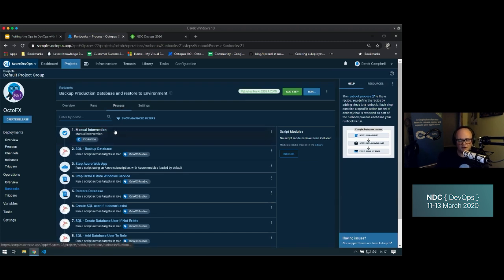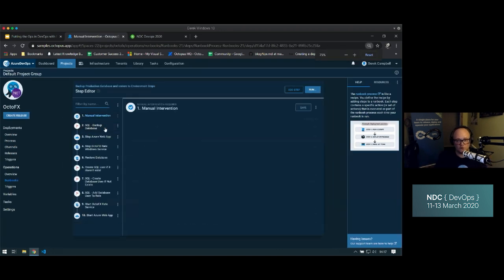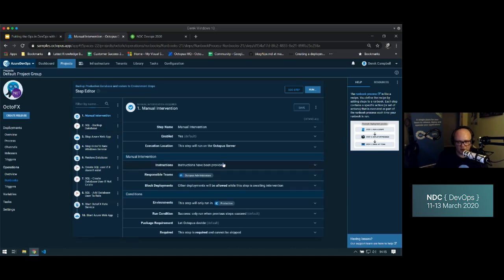So we've got a manual intervention. A manual intervention check is like a gate, like an approval gate. The reason I've got this is it's set to only run for production. It is literally just "hold on, wait a minute, this shouldn't be running for production." So that's just there. You'll normally just have the data coming over from dev and test. You'll automate that. You can set schedules.